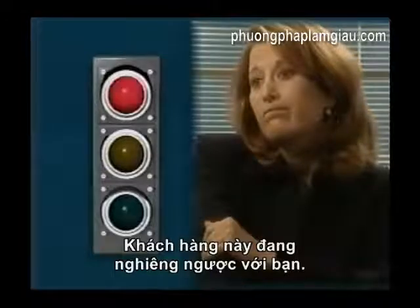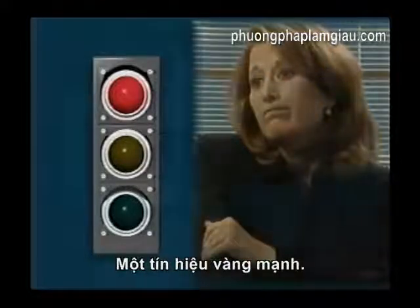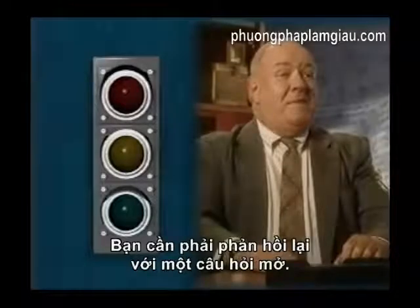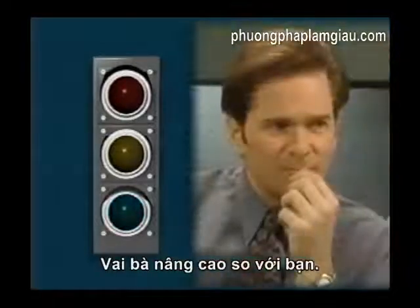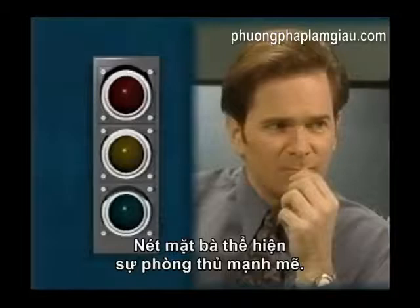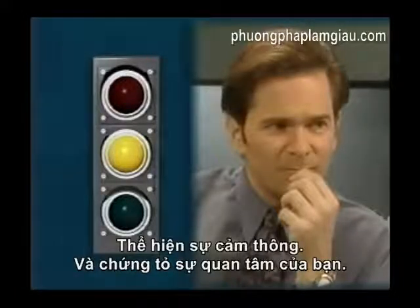This customer's facial expression is friendly. Arms are uncrossed, hands relaxed. A green signal. It's time to ask for the order. This buyer's hand is raised. His thumb is covering his lips. His facial expression indicates doubt, a yellow signal. Your best strategy is to answer the buyer's question and follow up with a probing question to test the buyer's attitude. Remember to use the first acronym for developing your nonverbal strategy.